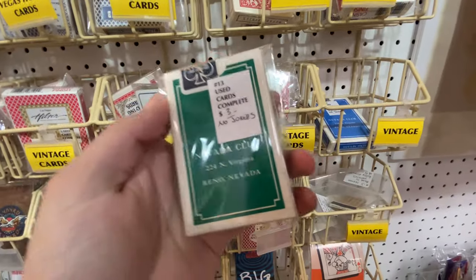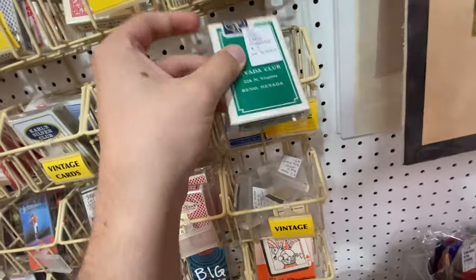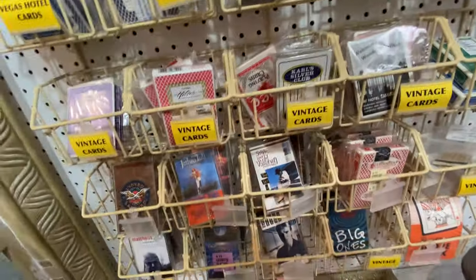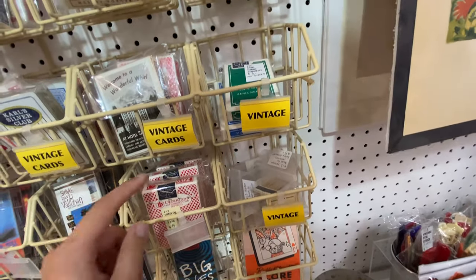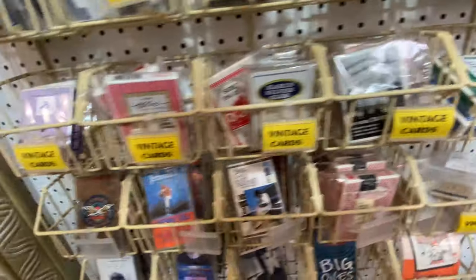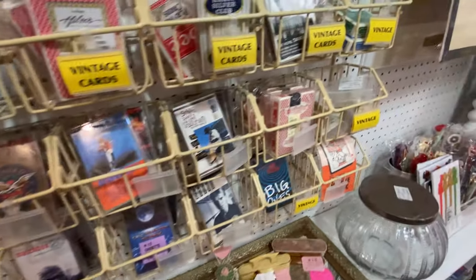I found these Nevada Club decks last time. I think I bought all the ones with the Jokers, but I think I might just go ahead and get the rest of the ones without the Jokers, because I have a bunch of friends that kind of like the Nevada Club and all that stuff. It'd be kind of cool to throw it in one of their packages if I ever send them anything, kind of like a little thank you, something fun. So I think I might get those as well.